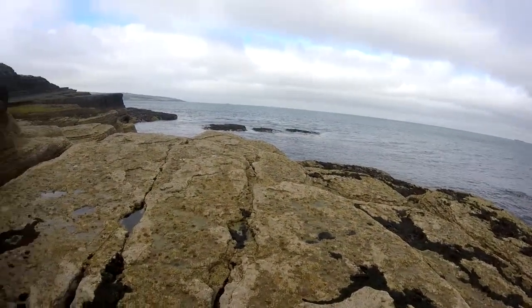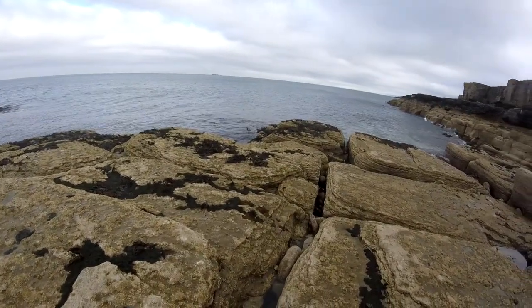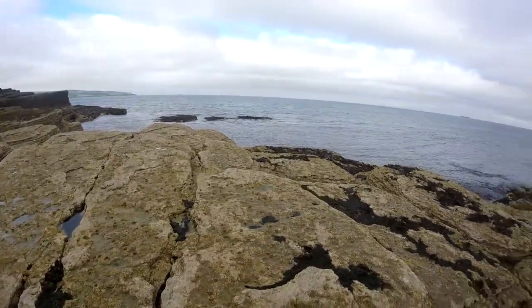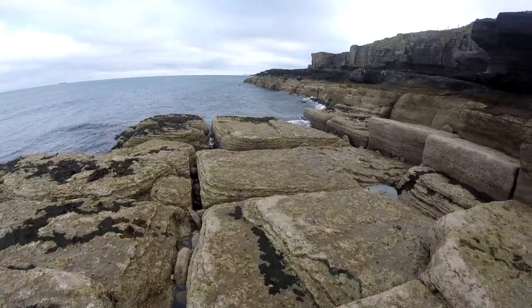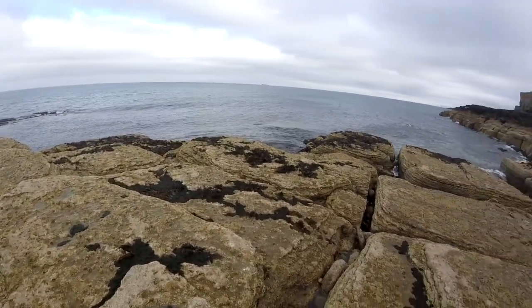So, I mean, it's that old thing, where you've got to have a go. And when you start talking gold, everybody gets the gold fever. I don't care who you are. But anyway, this is Moelfre. This is the site of the Royal Charter. And hopefully I'll do another video soon. And who knows, it could be turning the rock over and finding the sovereign. Anyway, bye for now.